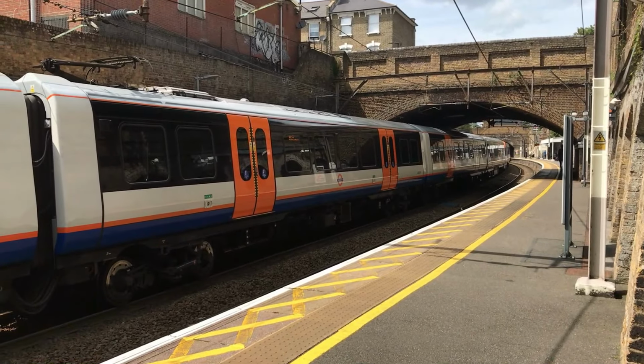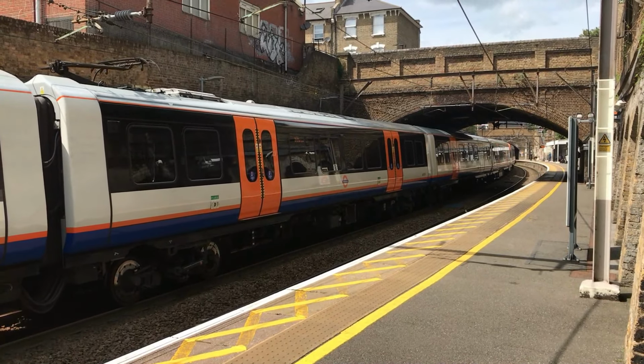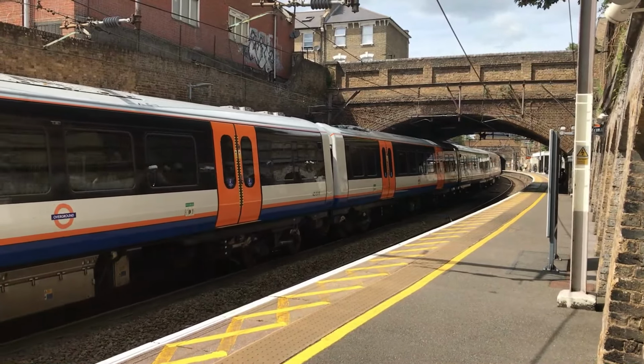Next up to depart from the station is 710 101 and 710 119, working the 1400 London Overground service from London Liverpool Street through to Enfield Town.